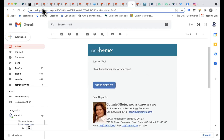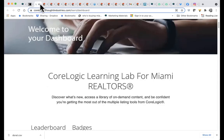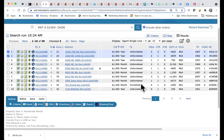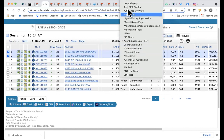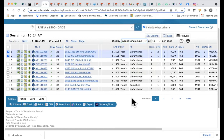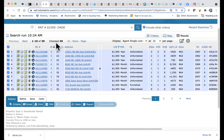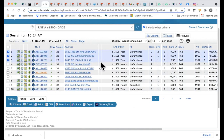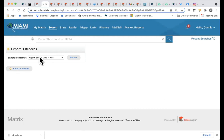For an export of a search, it's easy. Let me come over to the very top here. So I'm going to switch to agent single line. If you wanted to export this, you have to make sure that you create the display that you like. And in 201, we go over the display settings. And according to that display, you could select either all, so that would be all 39, or just the ones that you'd like. And then once you have the display that you would want, you would click export, choose it and export it.